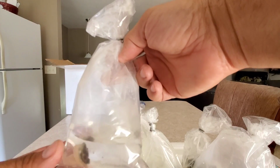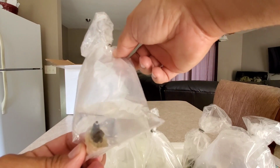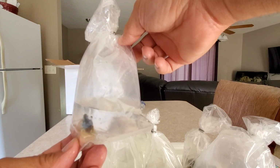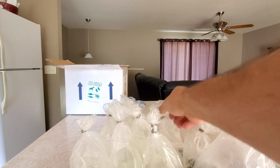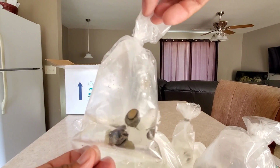Here's that coral frag. Like I said, I'm not sure even what this frag is going to be. I'm kind of excited to see. I'm definitely going to do a dip on it though, because I've never got anything from Harry's. Not saying that it's a bad company. This is my first experience. So far the unboxing has been pretty nice.